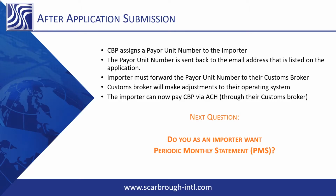That takes us into our next question really quick. How long does it take for the application to actually be processed with CBP? That's actually a really great question. It probably goes anywhere from 2 weeks to 6 weeks. It honestly depends on whether Customs is being inundated with requests.